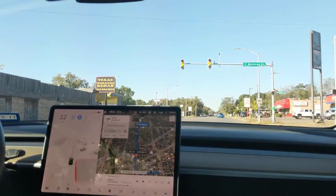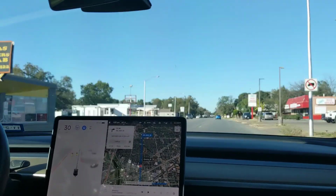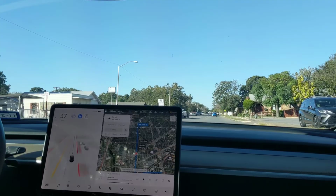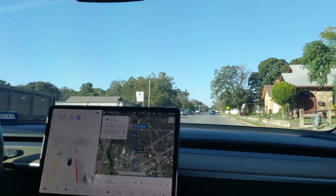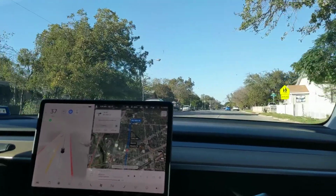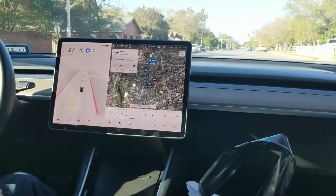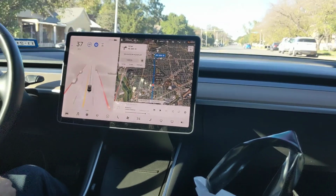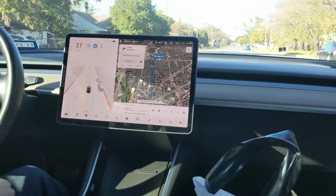Alrighty, now it's going through the intersection. It's following its lanes as it usually should. So far, so good for most of this. I want it to get in the left lane, so I'm gonna tell it to turn left. Because I could let it drive around the cars, but I just would rather have it kind of be on its own.